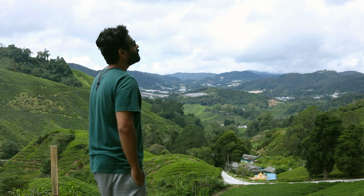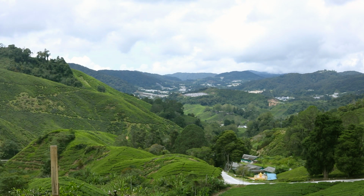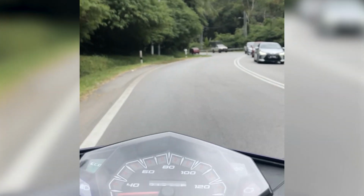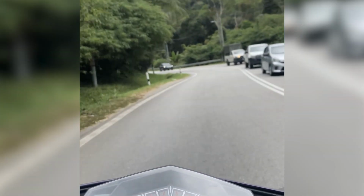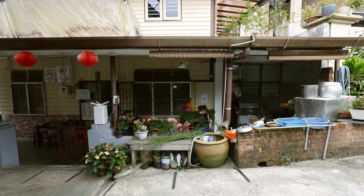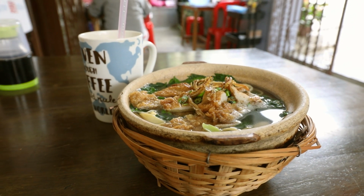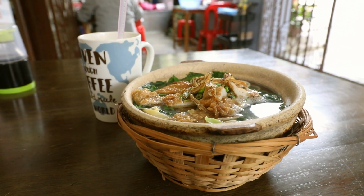Although you can find a lot of eateries in the town square, I wanted to eat something different. So, an hour away towards Perak, I went to eat noodles from a random Google Map discovery, Aunty Noodle Shop. More precisely, this Pan Mee, also known as Banmian.